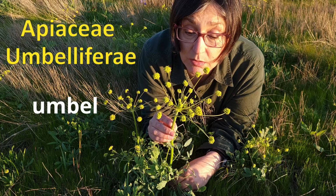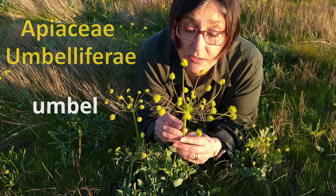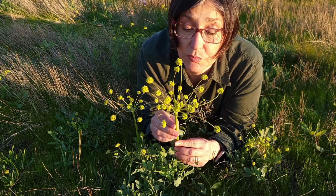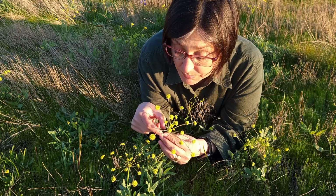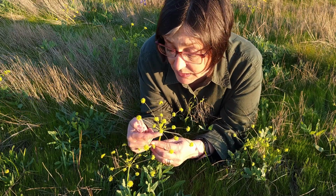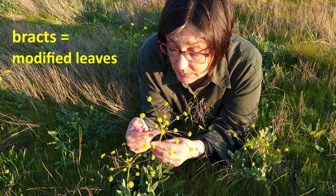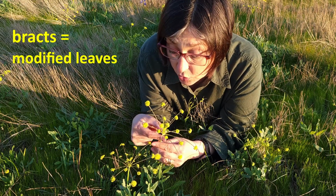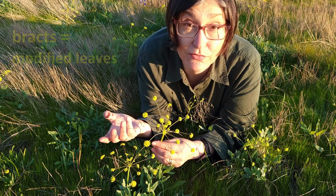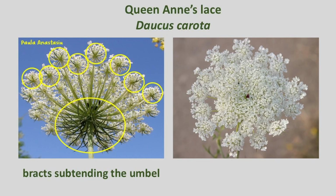And in Lomatium, it has different lengths for these secondary peduncles. Unlike other members of this family, they have no bracts subtending the individual peduncles as well as the whole inflorescence. Like, for example, in Queen Anne's lace, which is also the wild carrot.